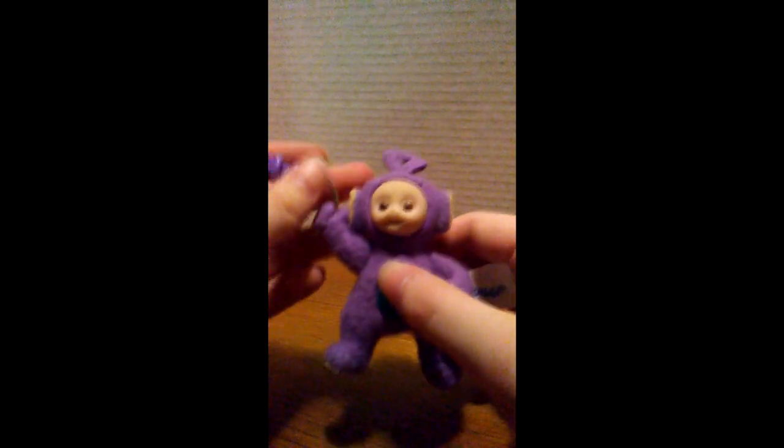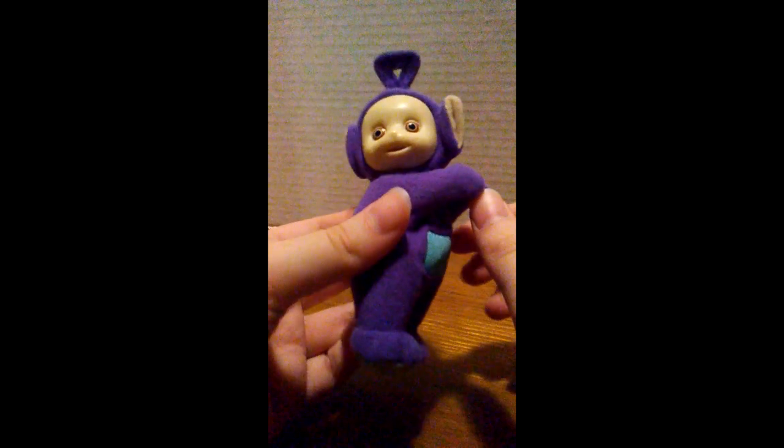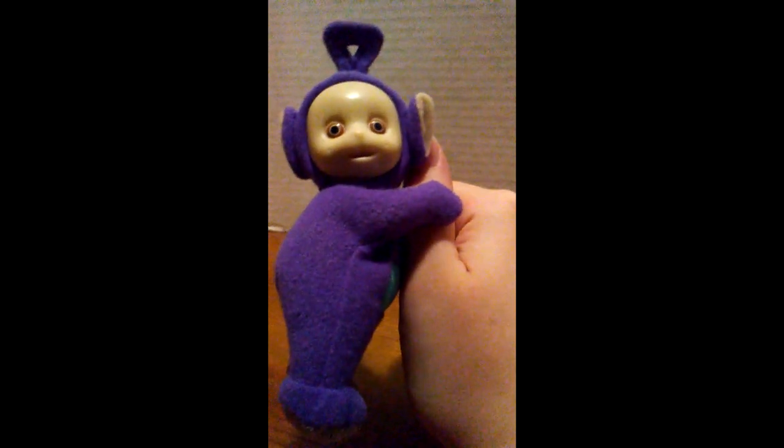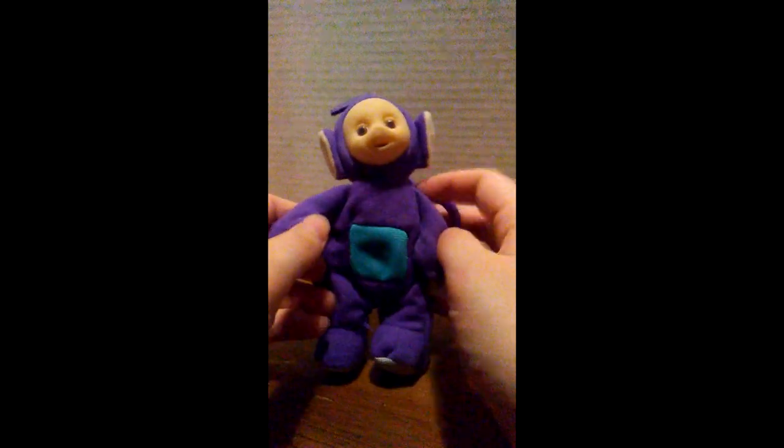Here we have the keychain Tinky Winky. A tiny, tiny keychain. And to go in the same order as with the Poe toys, here is the McDonald's toy of Tinky Winky. Yeah. You can't tell, but this actually kind of hurts right now. Let's see, what else? Here's the Burger King toy of Tinky Winky.